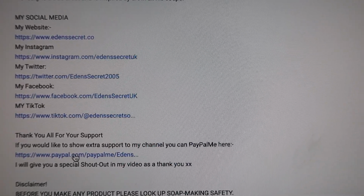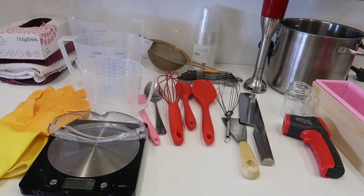Now let's move on a little. Okay, right, over to the equipment. I really didn't expect there to be so much on the table here. But basically, most of what I've got, you'll probably have in your kitchen cupboard somewhere. If you haven't, there are very cheap alternatives out there that you can go and buy.